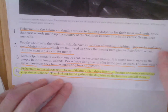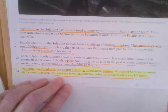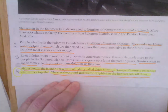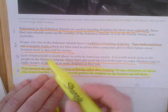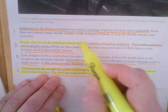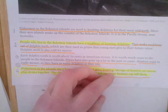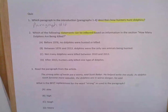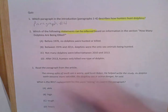Well, let's take a look at our text. In our text, it said that before 1976, there were no studies done before that date. But in the text, it says that people had a tradition of hunting dolphins. So in this paragraph 2, it says the people who lived in the Solomon Islands have a tradition of hunting dolphins. The tradition means that they do it all the time. It's passed on from generation to generation. So that would make letter A, before 1976 no dolphins were hunted, not true. So we can get rid of letter A.